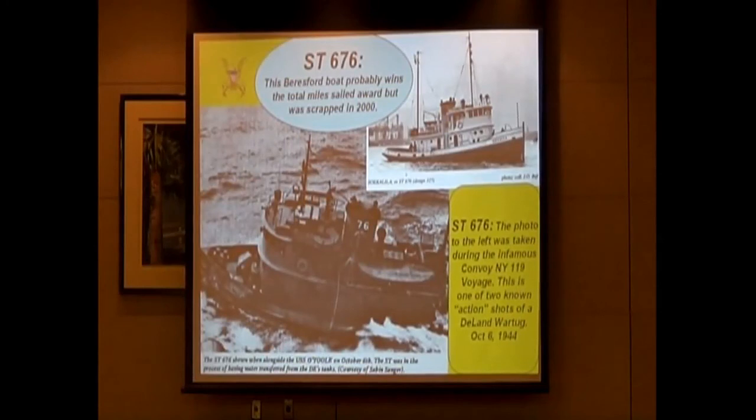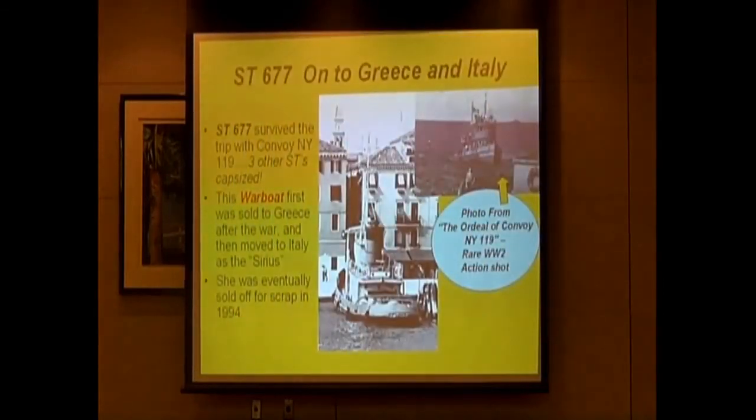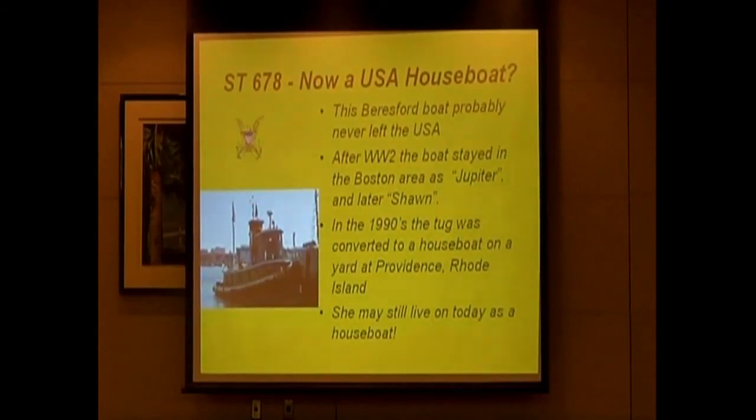676. This tug was in convoy New York 119 and in the trip to the East Indies, Dutch East Indies. 677 went on to Greece and Italy to provide service, and it was sold off and scrapped in 1994. There's an actual shot of it in that convoy. This one is up in Rhode Island somewhere in that area. She was converted into a houseboat. I have no idea where.